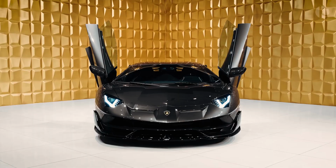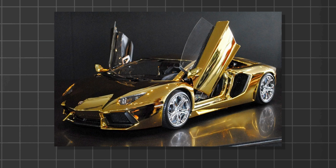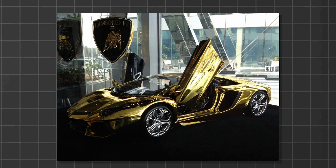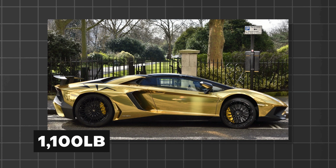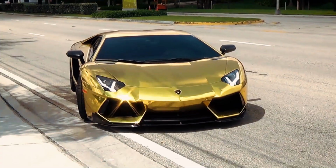But how do you make your ultra-luxurious sports car stand out from the other billionaires? Make the entire hide out of gold. And you heard that right, a Lamborghini Aventador that has been made from solid gold. The car is carved from a solid block of gold weighing in at 1,100 pounds. After all the procedures were done, the car had 55 pounds of solid gold all over it. All these modifications make this a little more pricey, at the nice cool figure of $7.5 million.